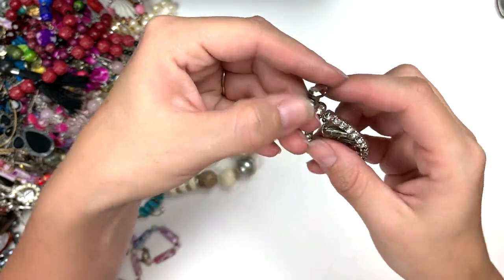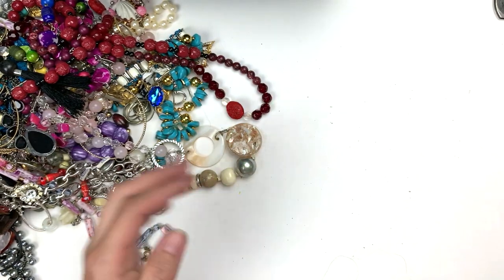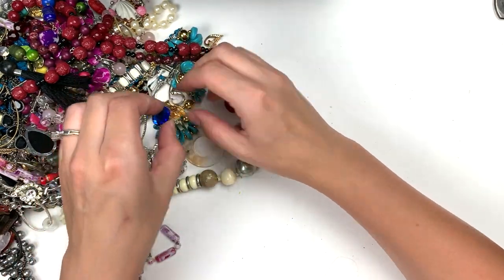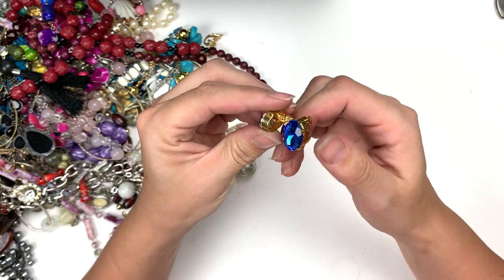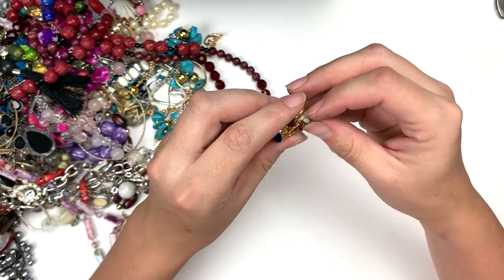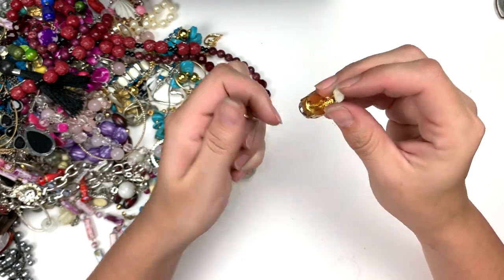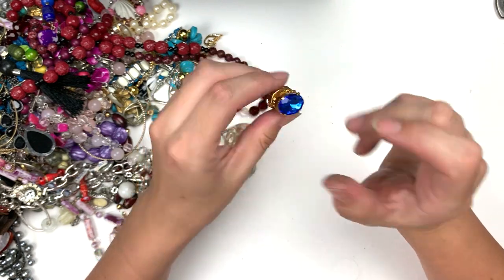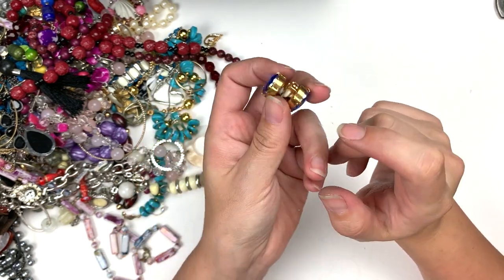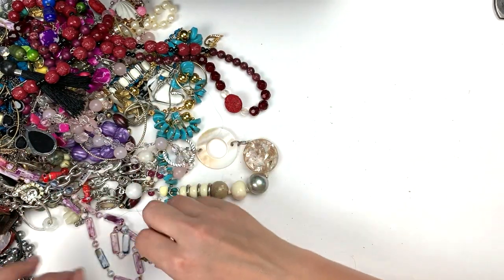Does not want to go the right way. There it goes. Boing. Interesting. Big. Something big. Boing. This is a little set of earrings. They are clip-ons and they are just marked China. All right, I'm gonna put those in the lot there. Bright and big, but light and cheap, you know? Okay.